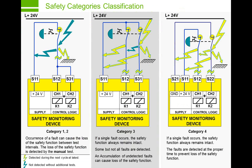But if you go then to a category 4 system, if a single fault occurs, the safety function always remains intact and the faults are detected at the proper time to prevent the loss of the safety function. So this links back to diagnostic coverage, and when you're working with Sistema, you get a value for diagnostic coverage, which then you can use to validate your system.